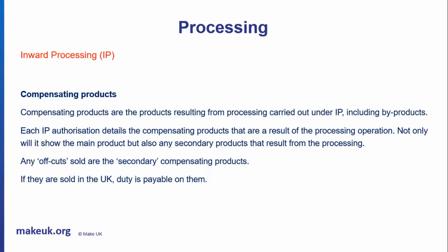The key point to mention here is that if there is any byproduct, which is referred to as secondary compensating product, if that has a value, then you would still need to make a customs declaration, and if the goods are being exported, then of course you have no liability. But in some instances, such as, for example, scrap metals, if you're making something from metal sheet and there are offcuts of metal which are sold in the UK to somebody, then they have a liability, and the declaration needs to account for the VAT and the duty on those compensating products, whatever they're sold for.